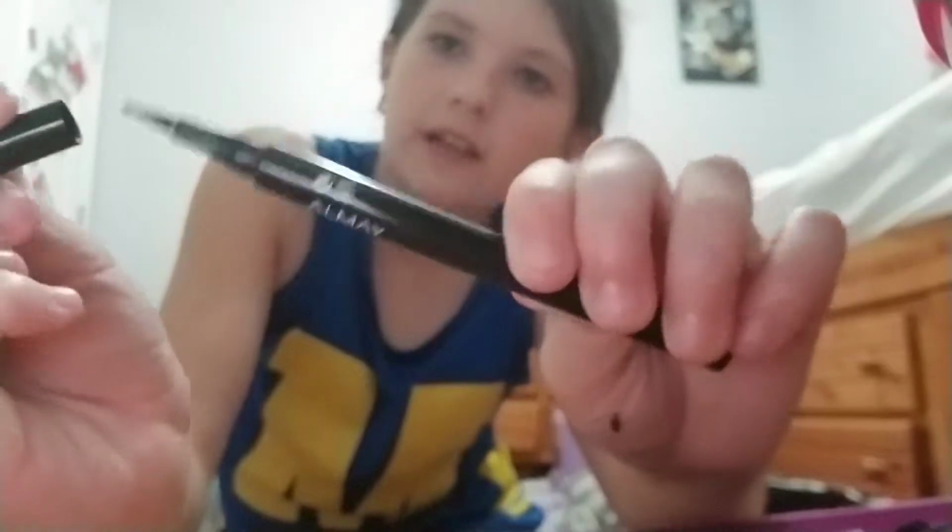Then I have the Almay pen eyeliner. This was like $6, but it's really nice. It's not running out at all yet. But I'm gonna sew my knees, so I'm gonna put you up there now. Yeah, I'm gonna switch these because these are shorter and these are taller and they need more space. Then I'm going to move on to the last section.